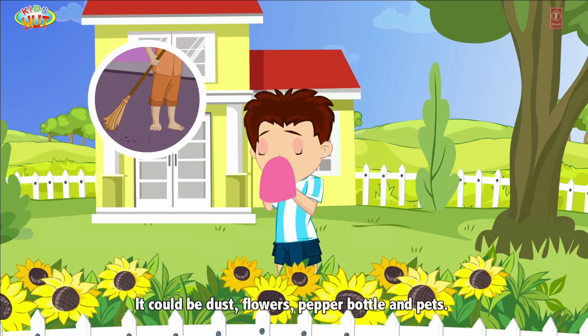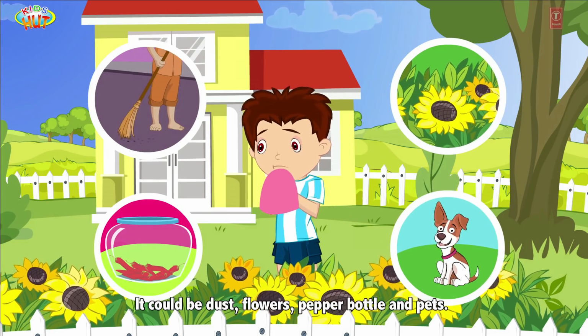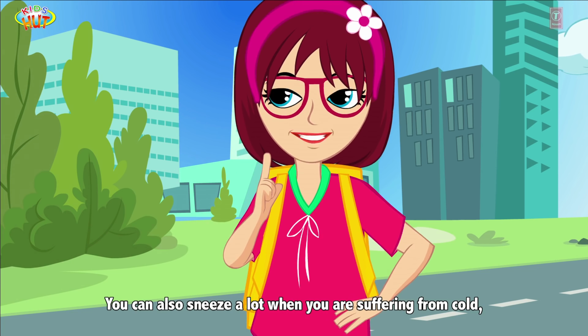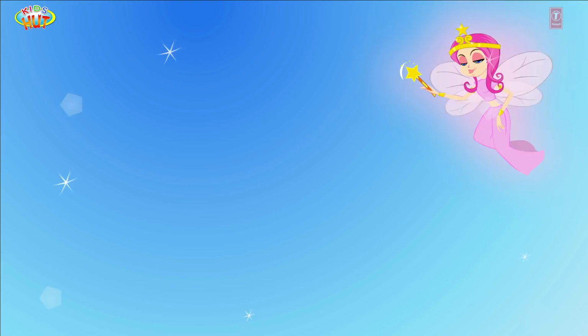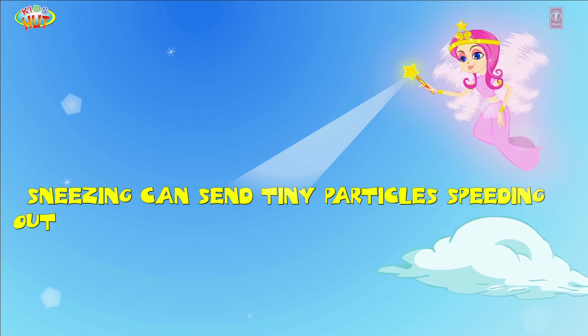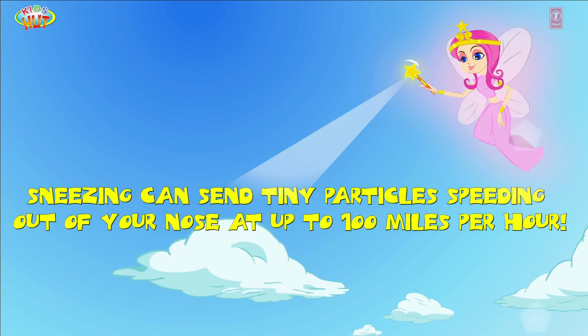It could be dust, flowers, pepper, and pets. You can also sneeze a lot when you are suffering from a cold, as the lining of your nose is swollen. Sneezing can send tiny particles speeding out of your nose at up to 100 miles per hour.